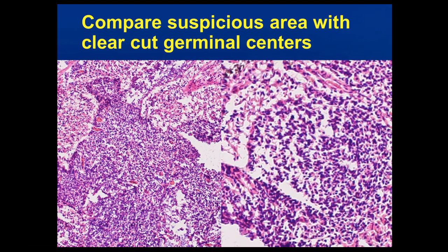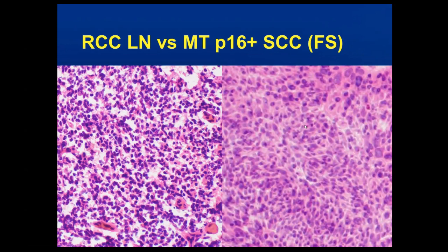Reactive germinal centers can be difficult because you can have a lot of mitosis and you can have random enlarged lymphoid cells, but you're not going to have cohesiveness. Compare here with squamous cancer, the cells are more cohesive and there is a greater degree of pleomorphism compared to the germinal center.